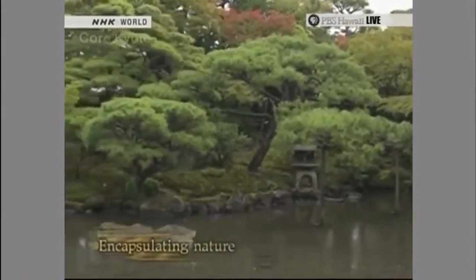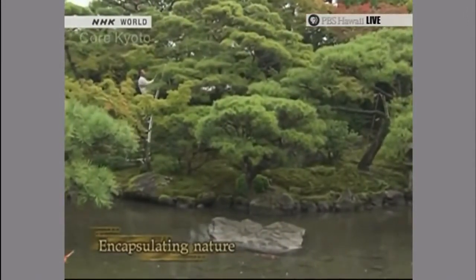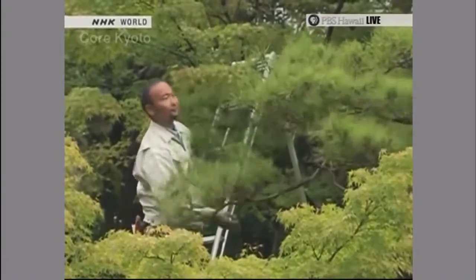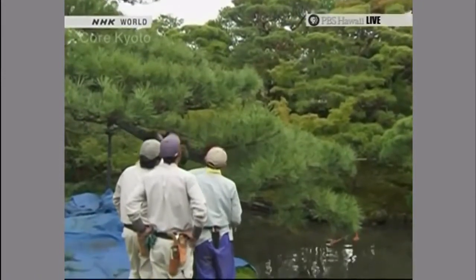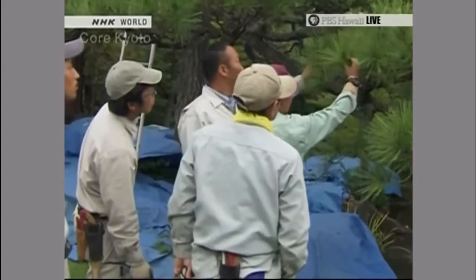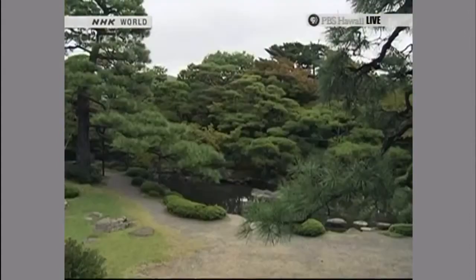The Shirakawa Inn Garden in Okazaki, where Maeda works. It is also attributed to Ueji. With the advent of winter, Maeda and his team are pruning the pines. Ueji largely divided the scenery into three parts.